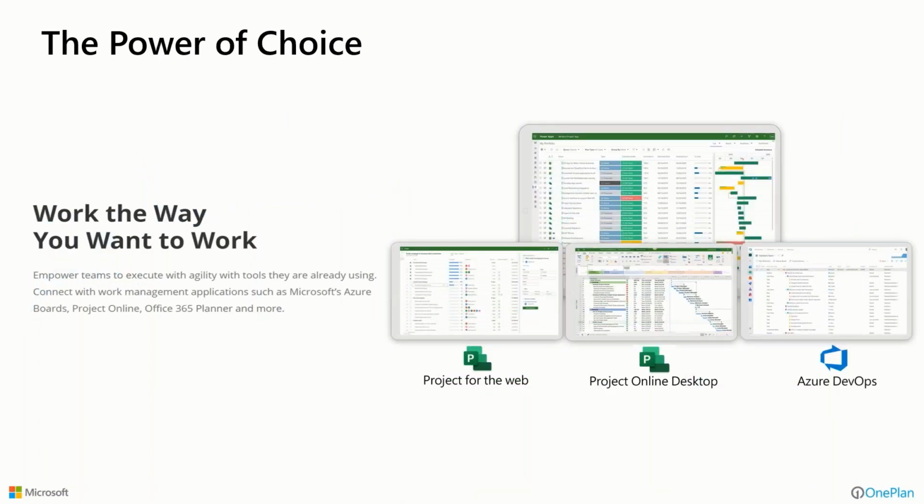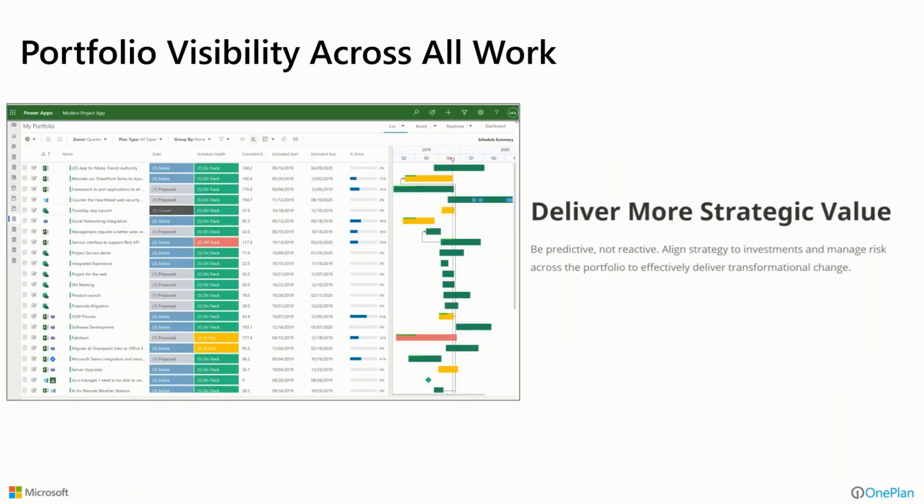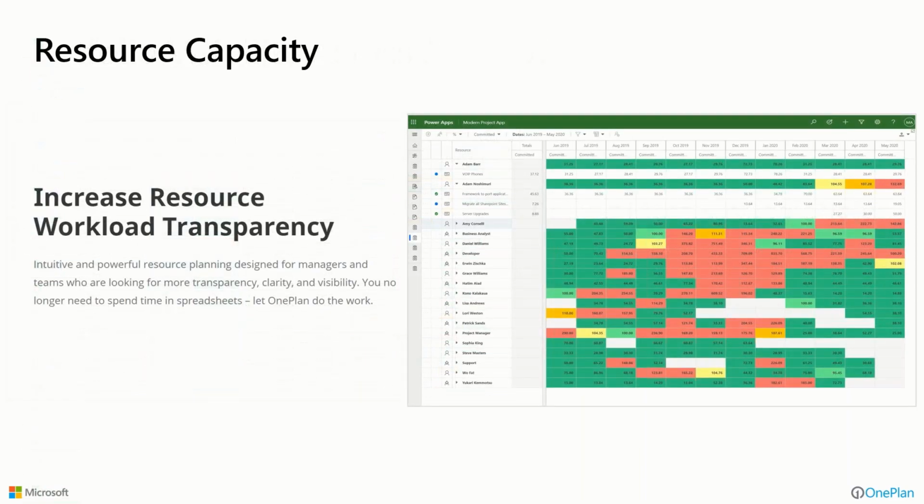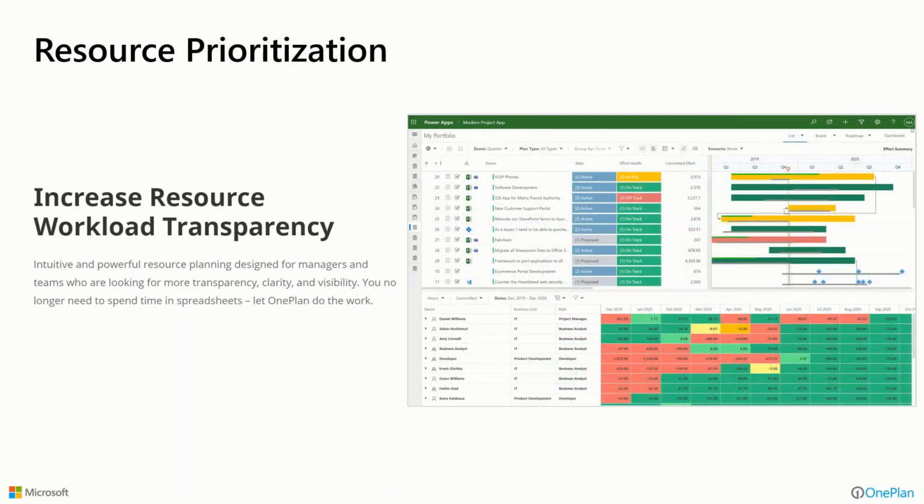So the power of choice is to have a portfolio that has a number of different feeds into it, to provide portfolio visibility across all work, regardless of the scheduling tool that's being used. In this case, showing you icons on the side, showing you the source of data. Is it Project? Is it Azure DevOps? Is it Jira? Is it Planner that the schedule is coming from? Being able to do resource capacity planning in a consistent fashion across all those projects, even though different scheduling tools might be being used, and do prioritization and what-if scenario modeling.